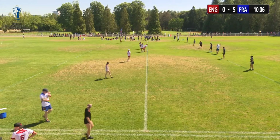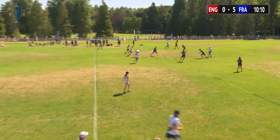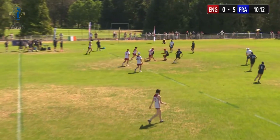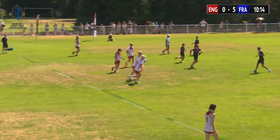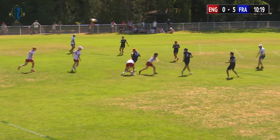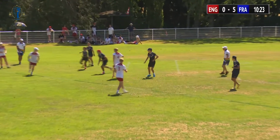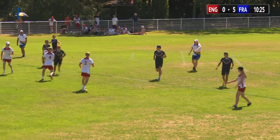This one's threatening to really run away from any hope left for England even before we reach the halfway mark. Quarter of the game gone and France are 5 tries to the good. Uphill climb for England from here. Thomas Cowan.